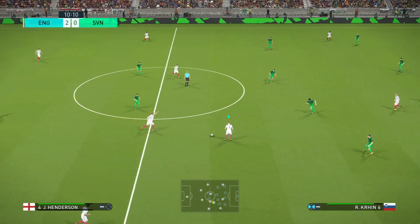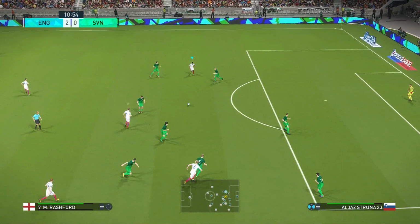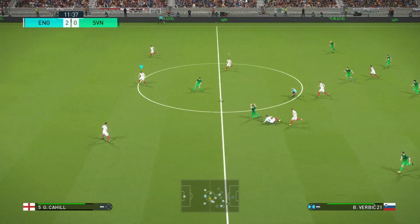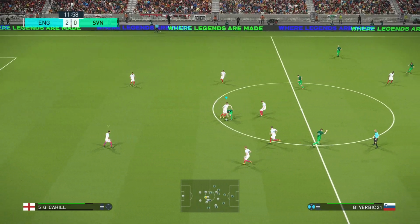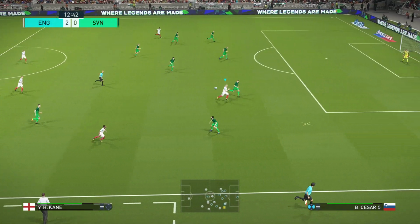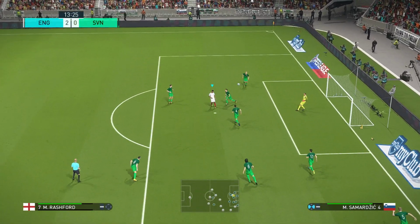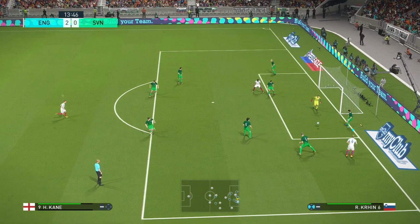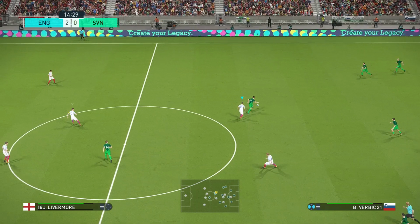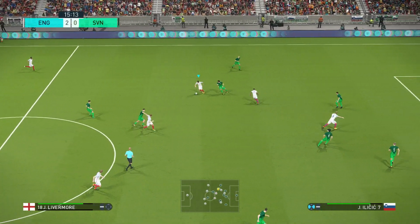Dyer. Jordan Henderson. Kane. Oh, good interception. Sterling. Sterling with a long pass out wide. Heads it! Not pretty early days, but the difference in fortune is very clear.